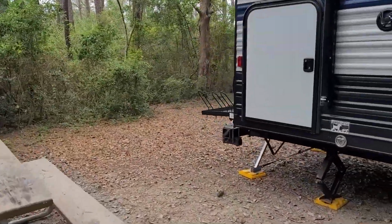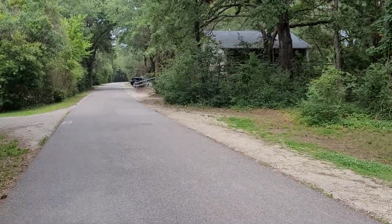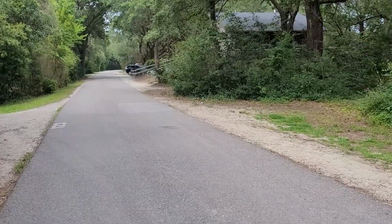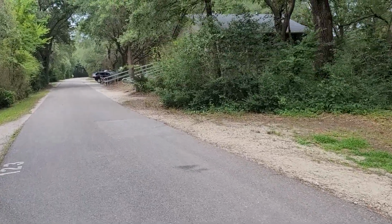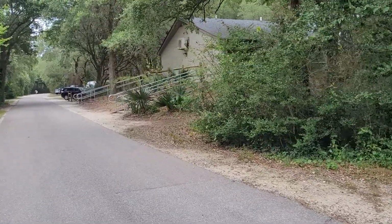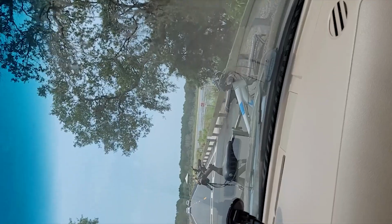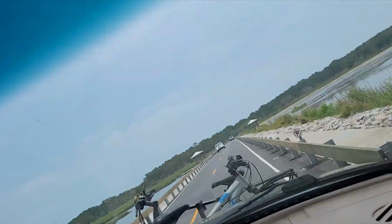The site itself, though, is pretty big, and we were only a few sites down from one of the 3, I believe, bathhouses that they have available, which are air conditioned and pretty nice. If I'm correct, there are 4 beach accesses from the state park. You have 2 public accesses, one near the check-in store, one up on the northern end of the park, and then 2 that go directly from the campground itself.